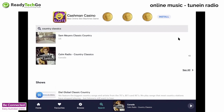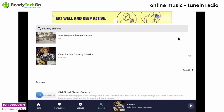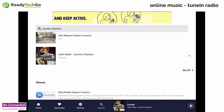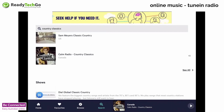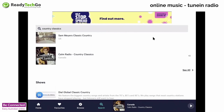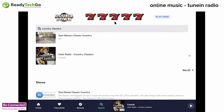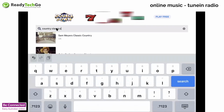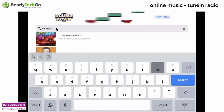There we go. So there's a bit of country there. I feel like I'm turning into my father. Goodness me. That country classics radio station there as well, which is pretty amazing. So you've got those different stations that you can listen to and really enjoy those country stations. Essentially, there's lots and lots of radio stations. What about our 60s? So Sounds of the 60s. Apparently that was there earlier. So Sounds of the 60s.